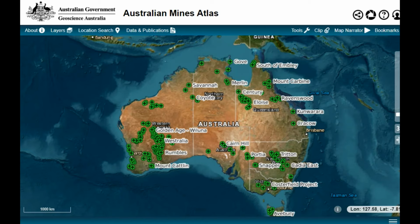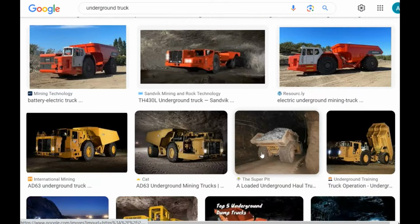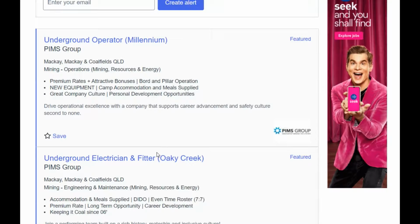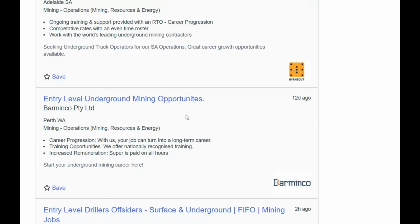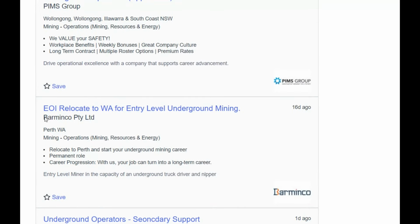There's a lot of jobs all over the country. What sort of truck are you going to drive? You're going to drive these sort of trucks, the big 65 tonners. Where are the jobs? The jobs are all over the country. If you type underground into Seek, you'll see all the jobs come up. They're looking for people absolutely positively everywhere. Even Barminco are so hard up, they're actually asking for people to relocate to WA from the eastern states to try and get people through the door. And that's in a town of 2 million people that they're looking east.